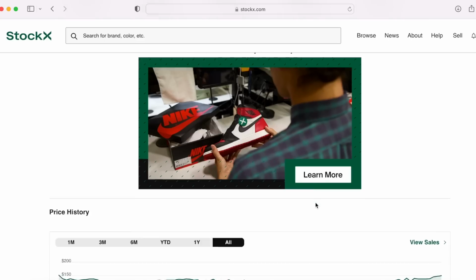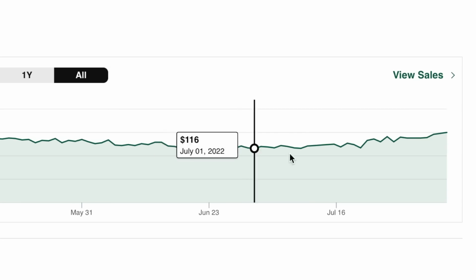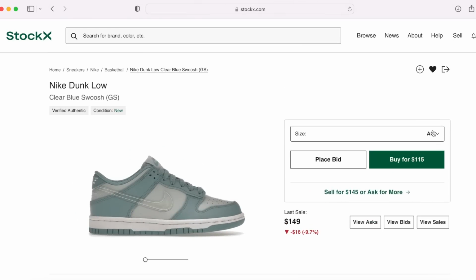Do market research when it comes to grade school Nike Dunks, because I think closer to the holidays, they will have a significant increase in price. Let's look at this one. Okay, 113, 116. This was just 1 month ago. Just 1 month ago, $50 increase in price.